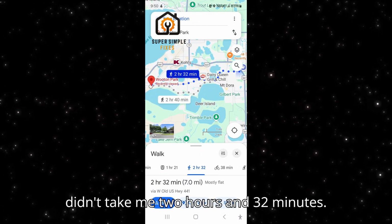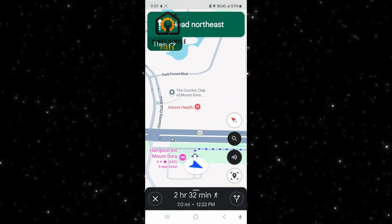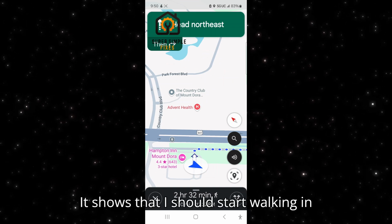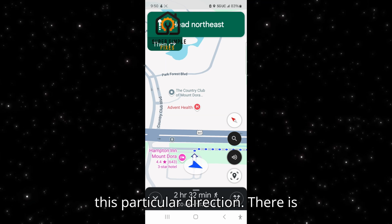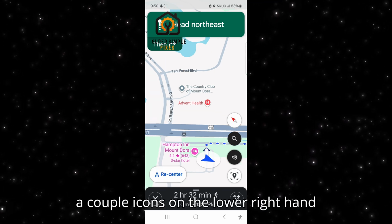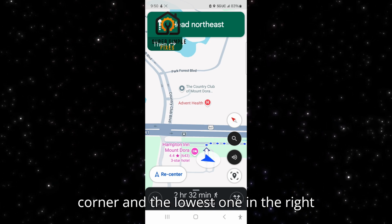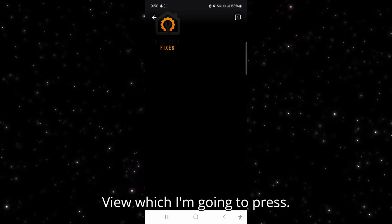It's going to take me 2 hours and 32 minutes. I'm not really going to do it, but you're going to see what's going to happen here. Okay, so there it is. It shows that I should start walking in this particular direction. There are a couple icons on the lower right hand corner, and the lowest one in the right hand corner is the Google Live View, which I'm going to press.